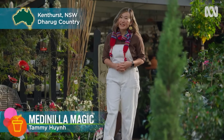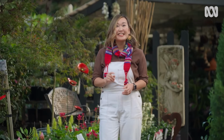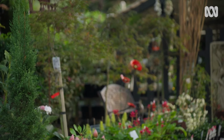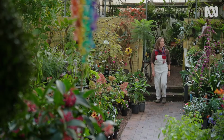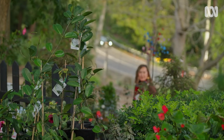When the weather cools, it can be hard to get motivated to leave the cozy indoors. But if you're a little plant obsessed like me, it's a great opportunity to go on the hunt for something. I'll know it when I see it. I'm visiting a great little nursery in the heart of Sydney's thriving growing area, the Hills District.